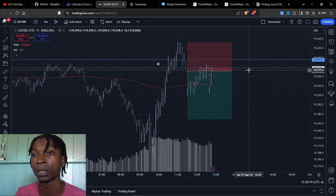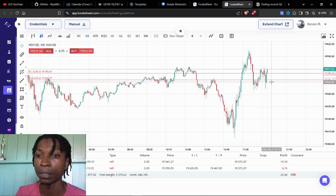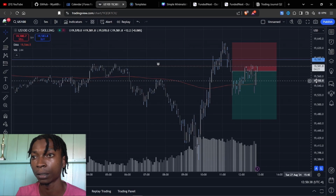Sent it out to the community as well. Really don't like it. I was just up like $100 in profit. $100. You see, anyways, this is the idea. This is the parameters of the trade, and as usual, I'm gonna give you a little update. Let's see how it goes.